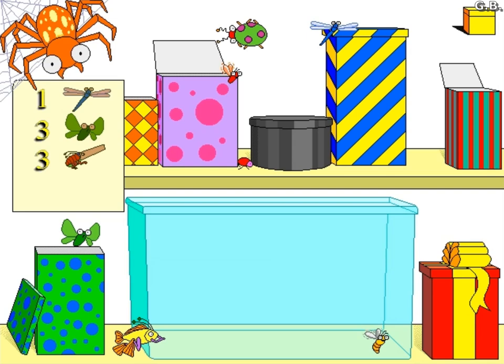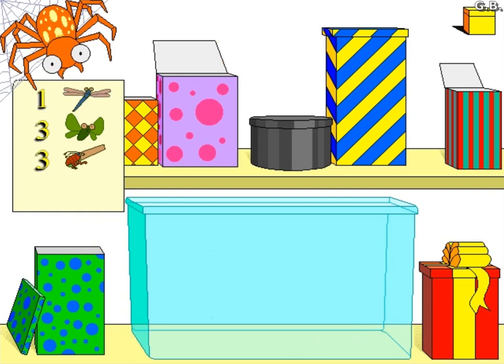Over here. Let me turn on the light so you can see me. Wow! This closet is full of bugs. Can you help me catch them? Try to catch all of the bugs on this card and put them into the glass box. Click on me when you are finished. Here is what we need to catch. 1 dragonfly, 3 green bugs, 3 saw bugs.